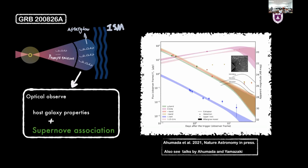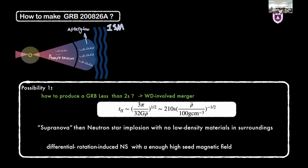Okay, and how to produce this kind of weird GRB? If it really originated from the massive star collapse, how to produce this GRB of less than 2 seconds? Here we consider several ways to get around this. If you believe it's really a short duration GRB, but all of the aspects are consistent with type 2 GRB, we need to go back and again look at the freefall time scale of the stars. If the time scale is around 1 second, then the density should be far beyond our knowledge of the massive star progenitor.